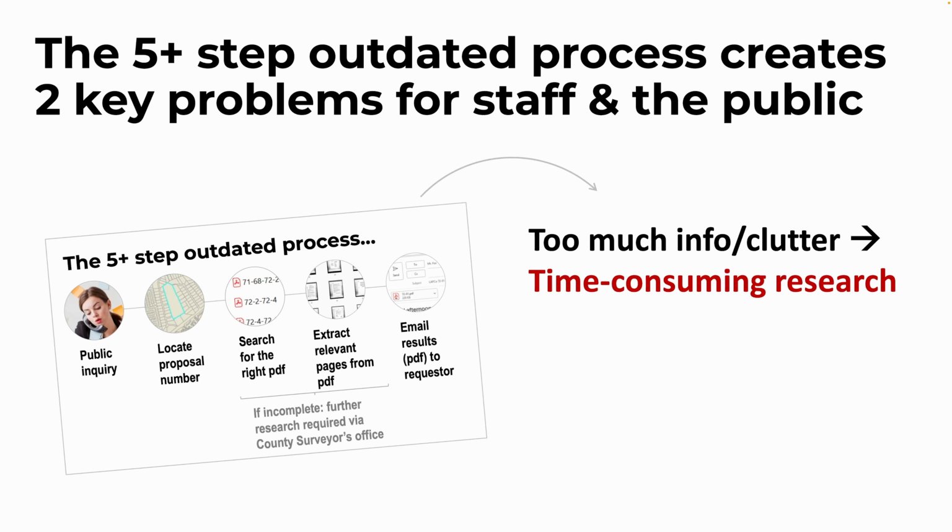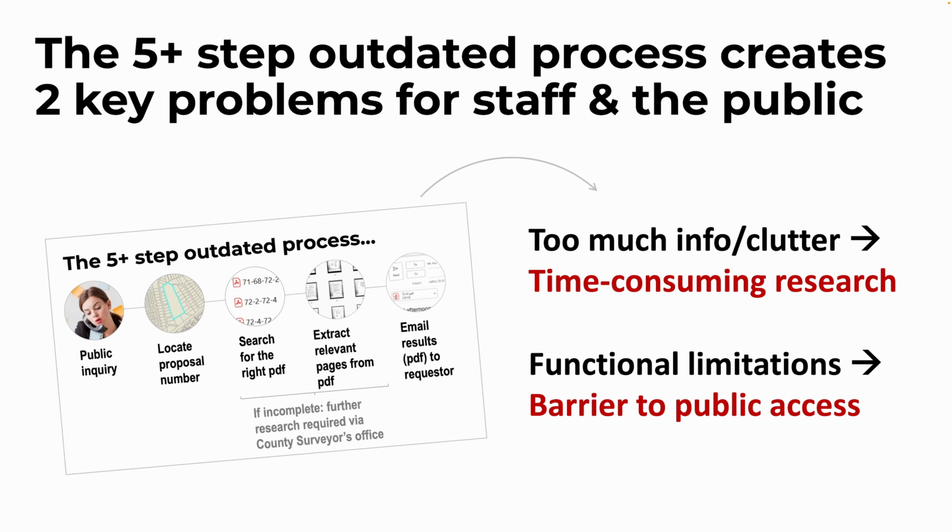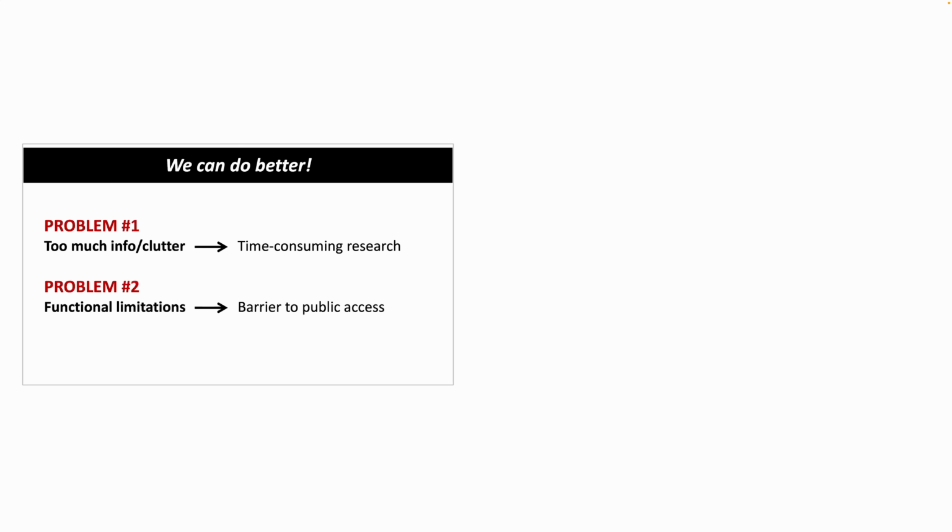And then it was behind an animation. So click, right? Too much information and clutter that leads to time-consuming research. Click, functional limitations, barrier to public access. So those are a couple options for updating and revising this slide.